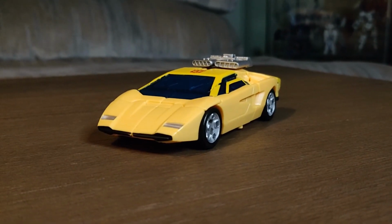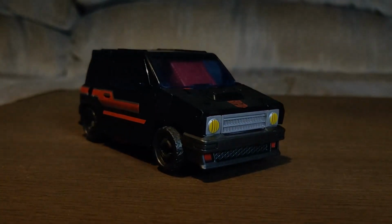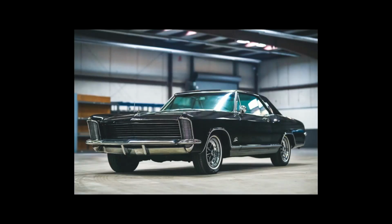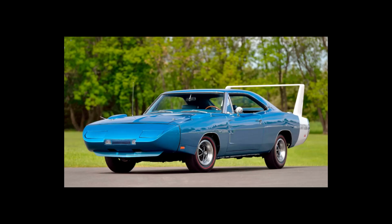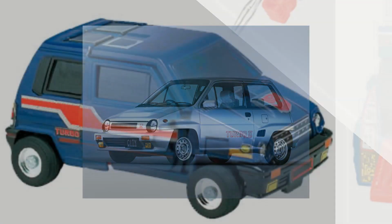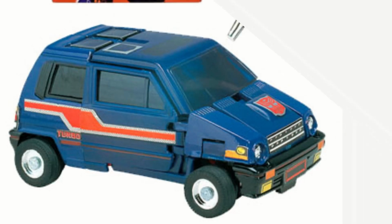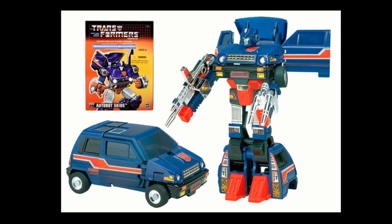If someone piped up in my comments and asked me, "Hey Dylan, what are your favorite cars?" Well, I'd tell them that there's three. I love the 1962 Buick Riviera, the Dodge Daytona Hemi, and the Honda City Turbo. My love of the City Turbo specifically means that I've got a bit of a soft spot for G1 Skids and all of the characters that he subsequently shares a mold with.